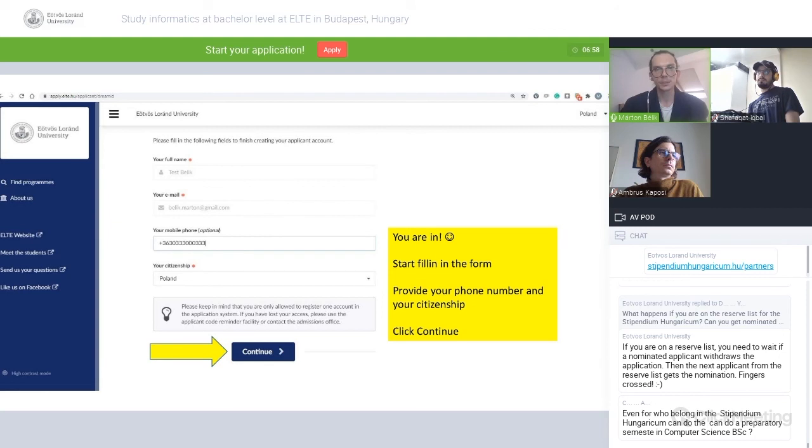As you can see, the full name at the very beginning and the email address cannot be changed. So when you are registering for this online application platform, please make sure that you are providing all the data as it has to be provided. In my test application form, I picked the Polish citizenship, and then after filling in the fields, you can click continue.